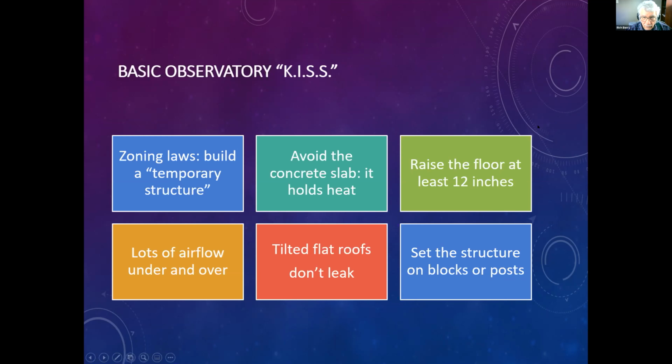So get off the ground. You can build a nice wooden floor. You can put the building up on concrete blocks. You can put posts in, all sorts of ways to raise a small building off the ground and avoid that concrete slab. Lots and lots of airflow. So you're going to want to put vents into your building so that air goes in and out a lot.